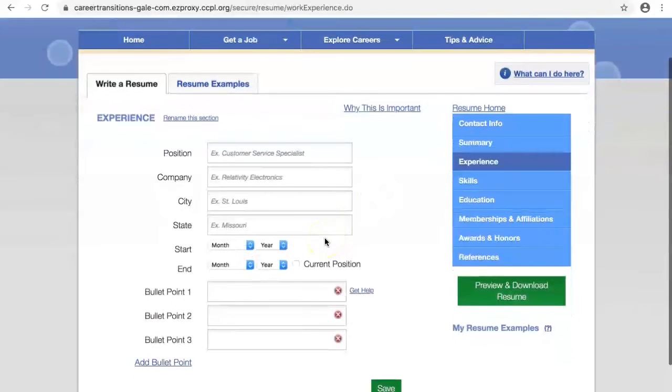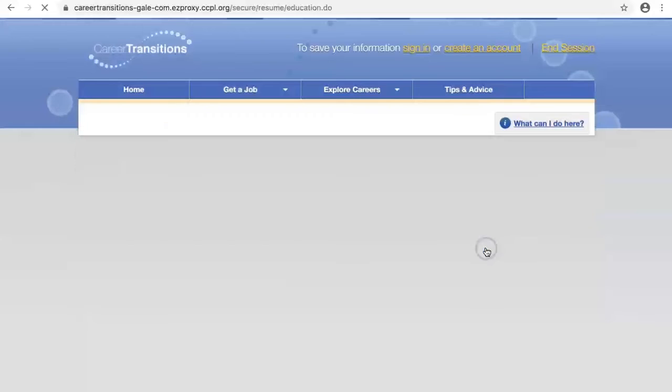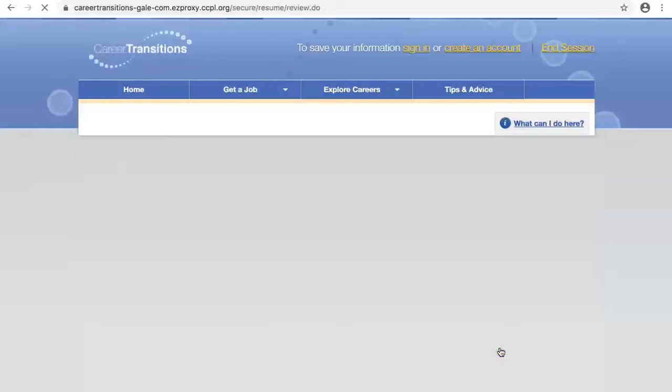The experience section, you can type in different job experience you have had or professional experience you have had. It has a place for skills, and it makes it into a bullet pointed list, which is very helpful. Education, awards, honors, references, etc. After you've filled in this information, you can click Preview and Download Resume.